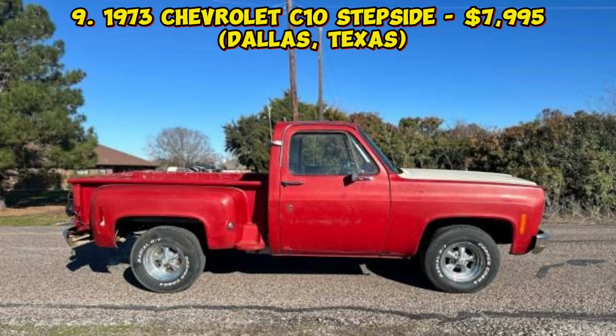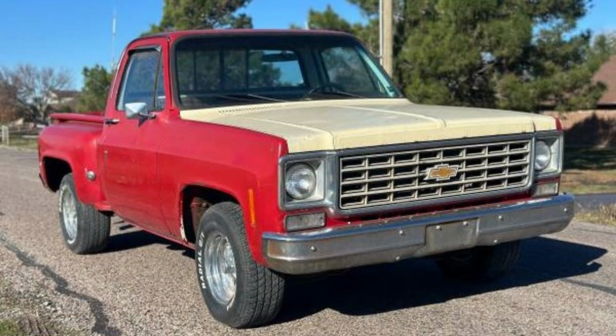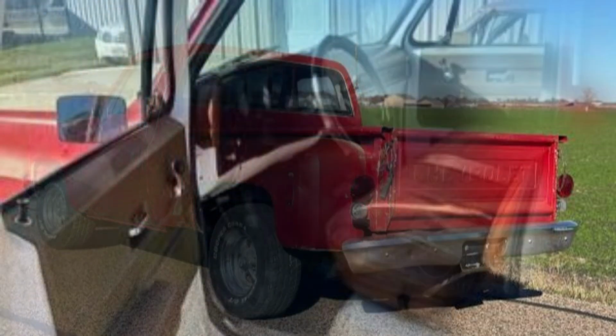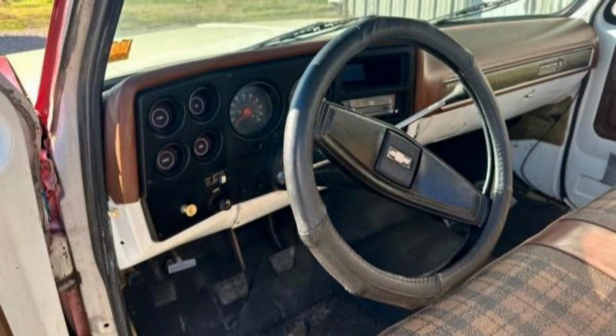9. 1973 Chevrolet C10 Stepside, $7,995, Dallas, Texas. This 1973 Chevrolet C10 has a rebuilt 6-cylinder engine and manual transmission. The wood bed, solid cab corners, and interior are in excellent condition. While brakes need work, this truck is road ready and perfect for customization.